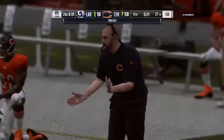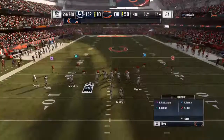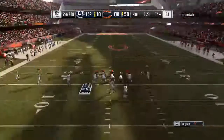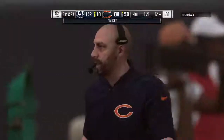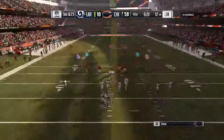Now the Bears electing to call a timeout defensively. It's just their first. They've got 2 more to use here in the final stages. Here we go, fellas. Here we go. A play fake to Gurley. Now gone. Now the Bears going to use the second of their timeouts. That'll leave them with just 1 remaining in this 4th quarter of play.